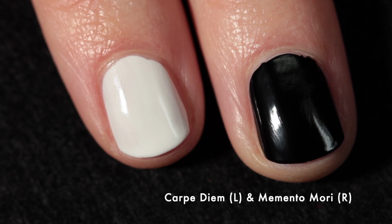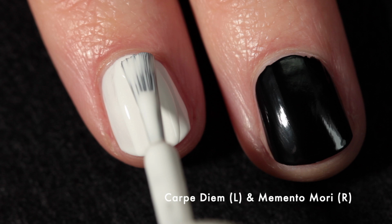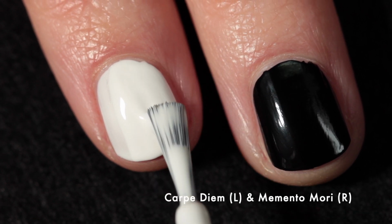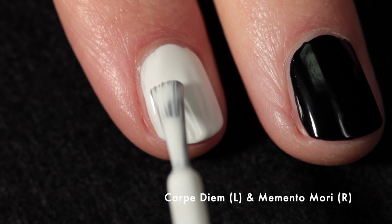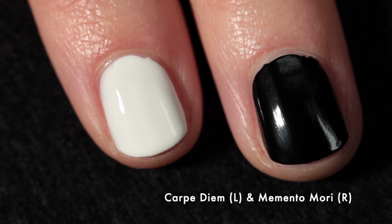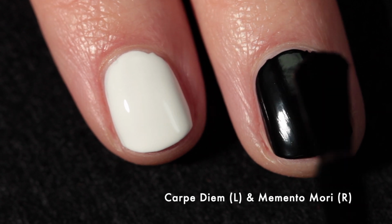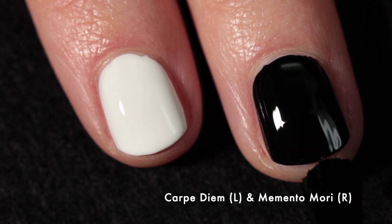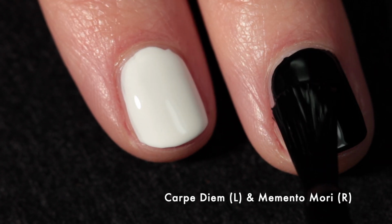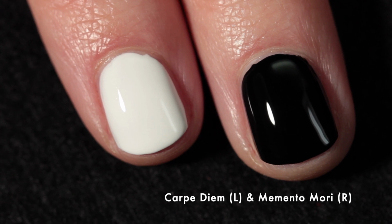But I do want to note, and maybe this is totally me, but I swear Carpe Diem has the tiniest bit of gold shimmer in it. And I don't know if that's a really smart decision on Cirque's part in terms of formulating it, because the gold shimmer deflects or reflects the light and just gives you a really smooth finish. So I don't know. I swear it had gold shimmer in it.